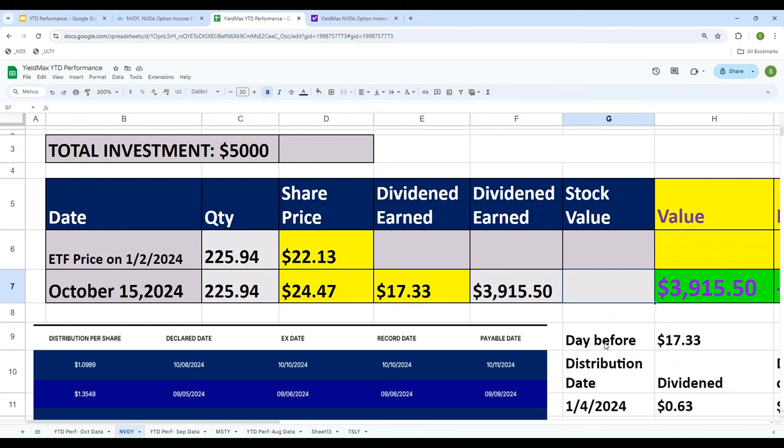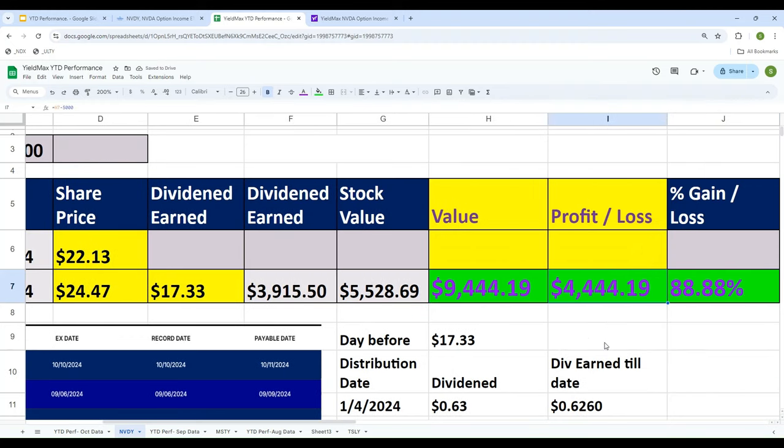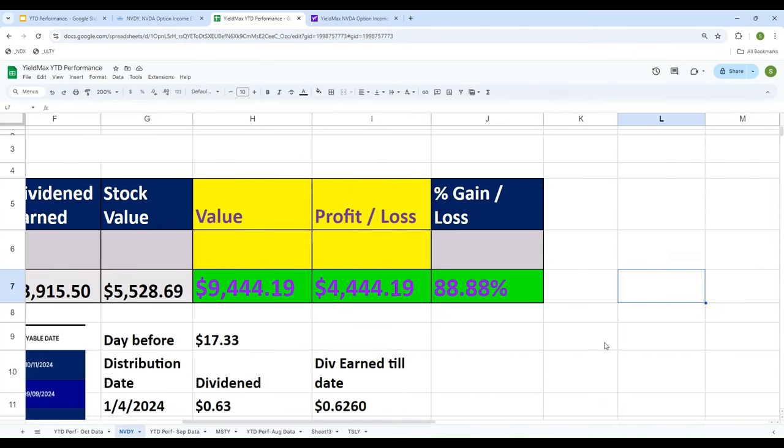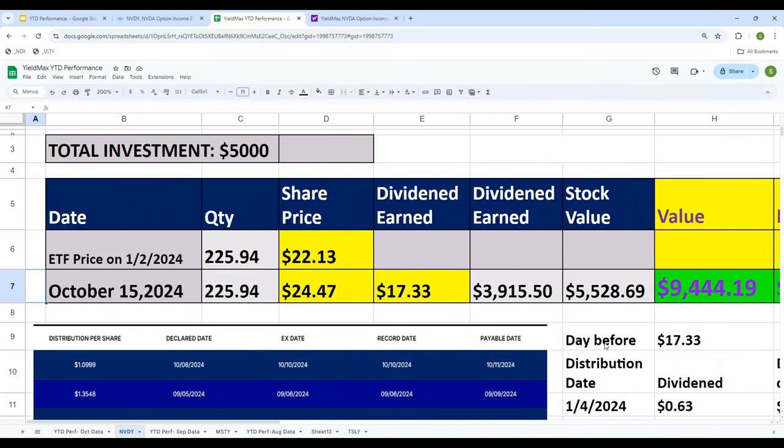Now look at the value of the stock. The stock price today is $24.47, and I have 226 in my portfolio, so that is $5,529. If I add the value of the stock to the dividend earned, that's $9,444. What does that mean? $5,000 invested in NVDY at the beginning of the year, January 2, is worth $9,444. Since I invested $5,000, that's a gain of $4,444, which comes out to almost 89%. So is it clear? All right.